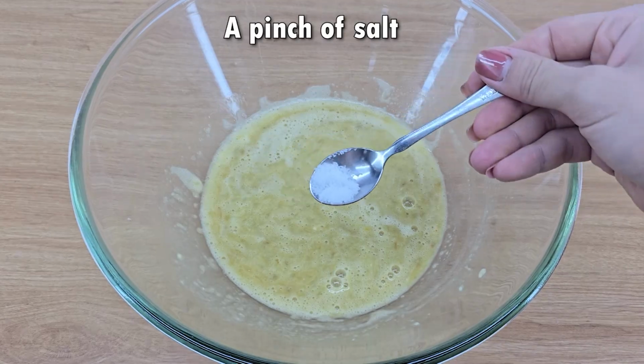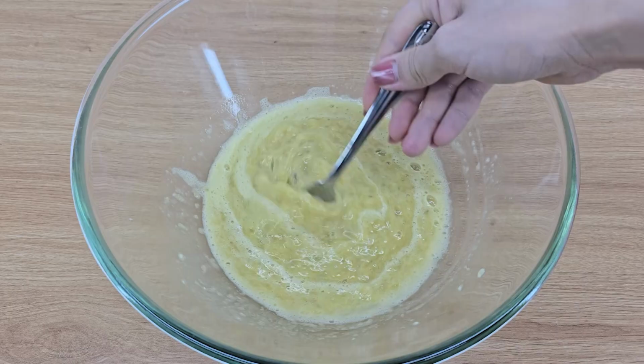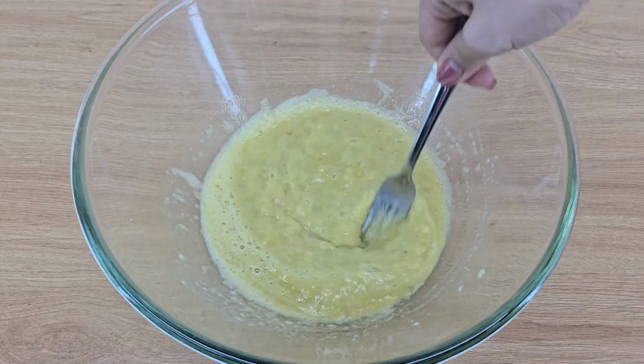A pinch of salt. Did you know that salt can make ice burn? When you sprinkle salt on an ice cube and touch it with your finger, it will feel like it is burning.